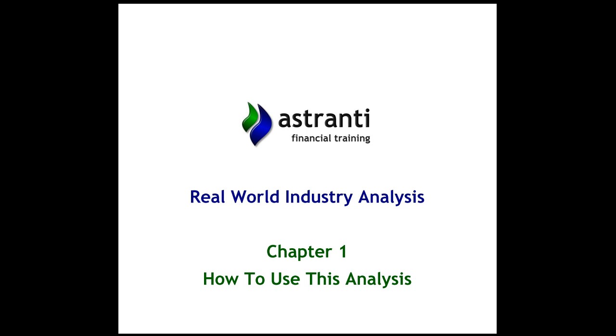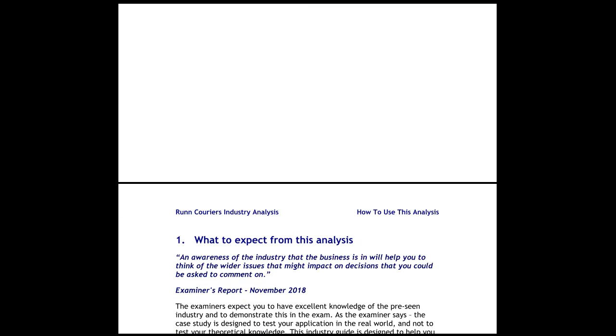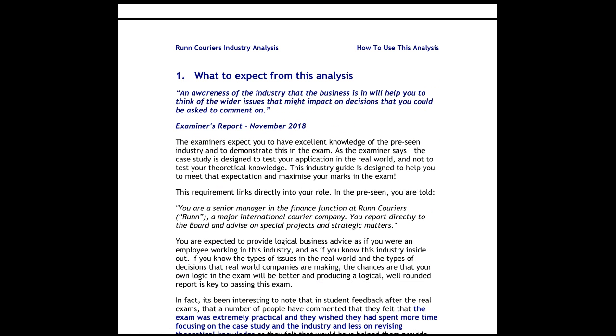Well, if we look at the opening of the pre-seen, we'll see a scenario, a role that you'll have to adopt in the exam. You see, the case study is like a role play, and for the exam, you'll be playing the role of a senior manager at Runn in the finance function.